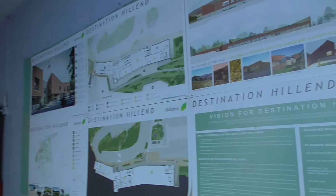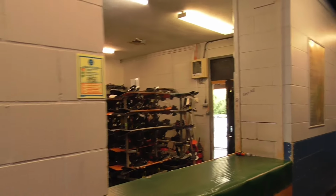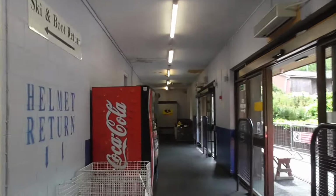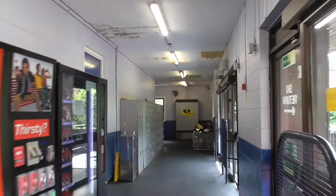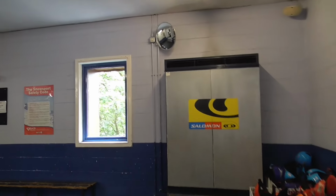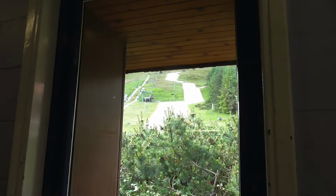This is so well set up. Ski hire, this is the returns. If I remember rightly, the hire area is beyond here on the left. Lockers for people that can rent out to leave their gear here. Drinking water, all the helmets and stuff. And this is where you pick up your hired gear, right at the bottom of the slopes.